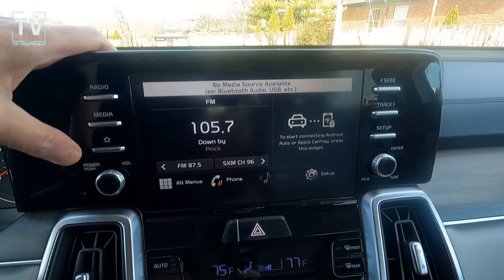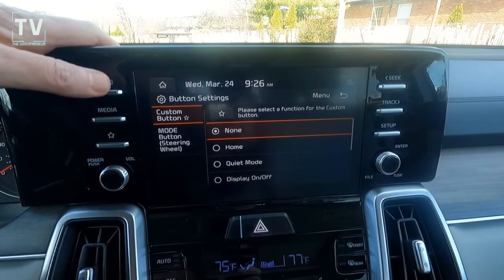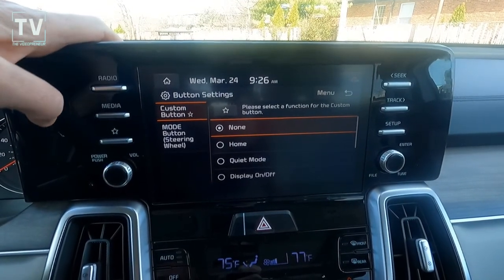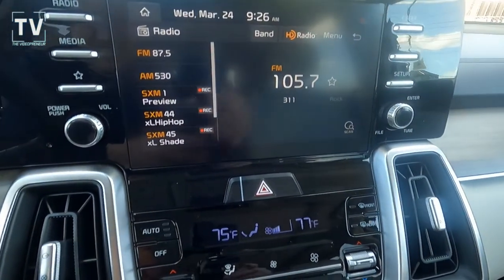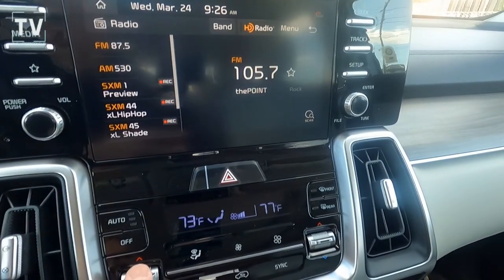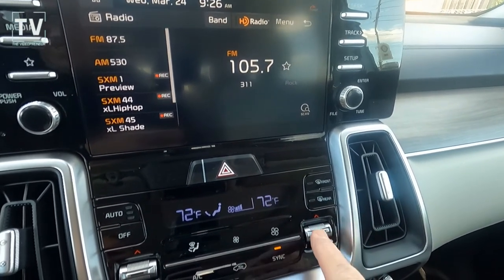As we punch through, I love the star here, that button. You can choose and set up the most used or your frequently used buttons. That way it makes it easy for you to choose, especially at night when you're driving. You learn the buttons, and it makes it a lot more convenient.